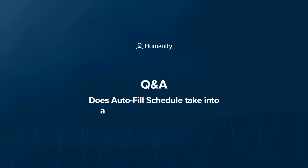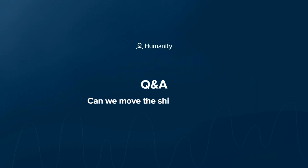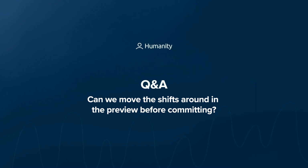Does autofill take into account position and skills? Yes, it does. Can we move the shifts around in the preview before committing? No. Once you've ran the autofill and you're previewing, all you need to do is hit apply changes. And then that schedule is still in the draft mode, and you're able to move shifts up and down, left to right, as well as edit those details.